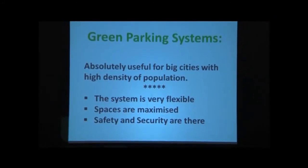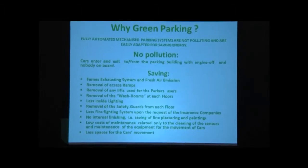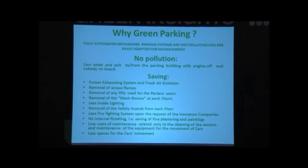Okay. In this I can give you some quick information. The system is very flexible, with maximized space, safety and security, and no pollution. No pollution because the engines are off.